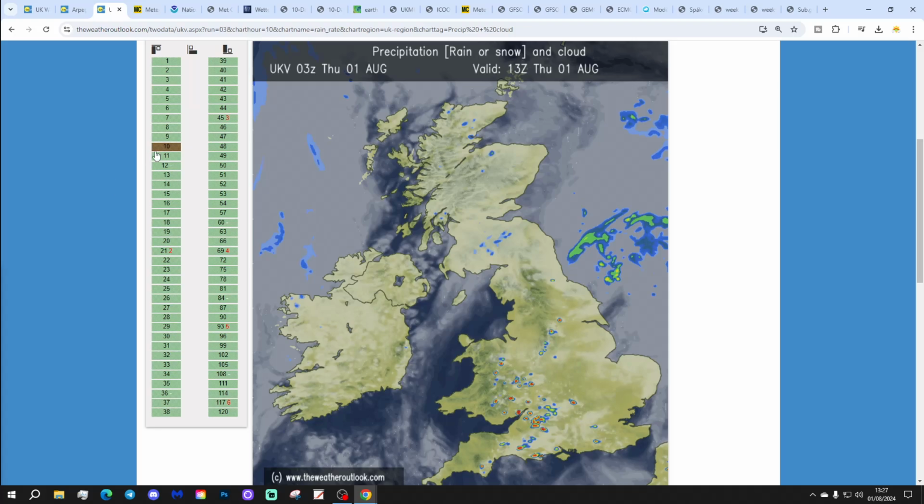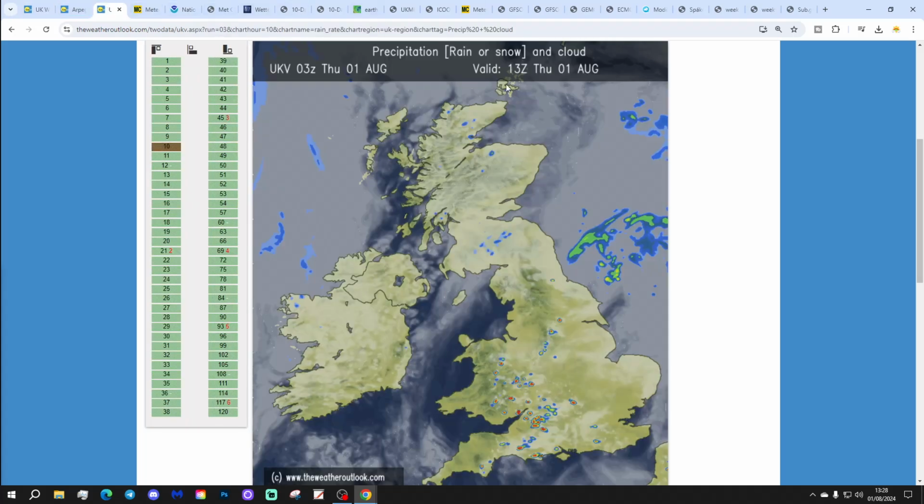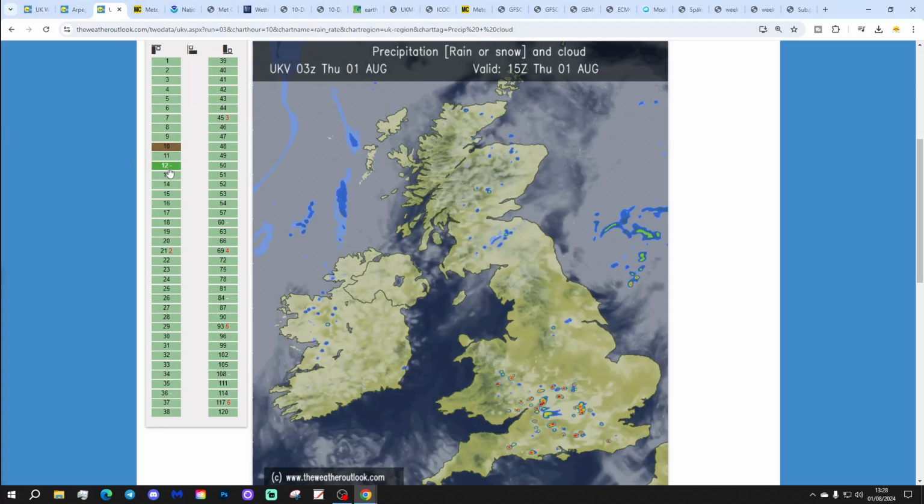We've got UKV here as well, again from the weather outlook. Now, this is for 1 PM, showing quite widespread heavy showers and thunderstorms through South Wales and the Southwest Midlands. Go back to the radar, you see that's a bit over the top, so we haven't had that many showers and storms breaking out up to this point.